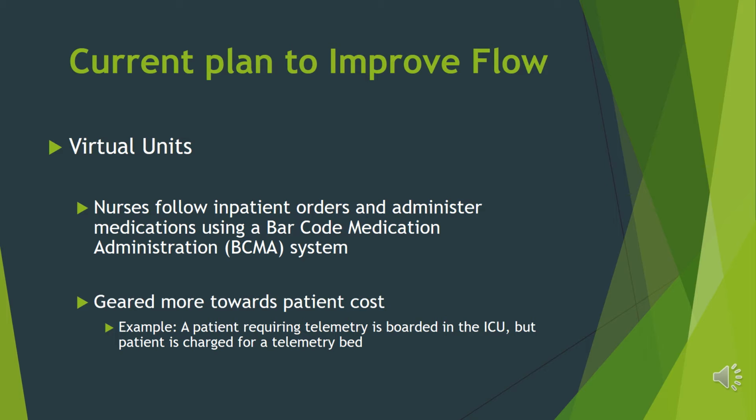Another portion of the virtual unit that is geared more toward patient cost is when, for example, there's a patient that's admitted to the ICU, but they no longer need ICU level of care, but they do need telemetry monitoring. And if there's not a telemetry bed available or a telemetry box available, this patient will be placed in a virtual unit. Therefore, it will show up in their charges as being charged for a telemetry bed, not an ICU bed, although they're still boarding in the ICU.